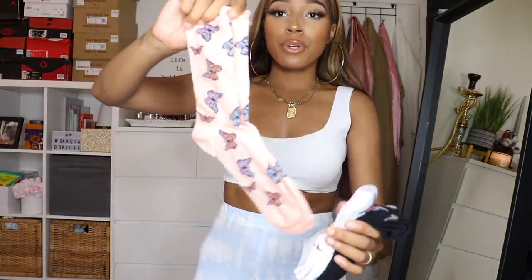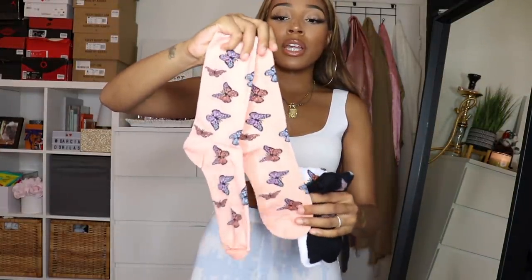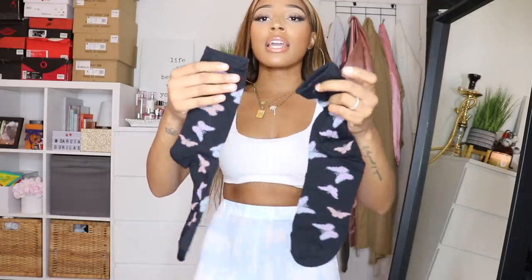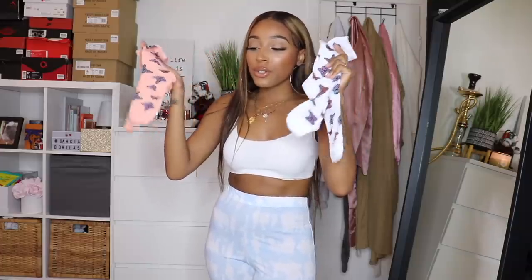Butterflies are super in right now, right? So I picked these up in this peach color. I got the white and black. I don't think I'll be wearing black as an accessory or for drip reasons. These are really cute. Thanks, Boohoo.